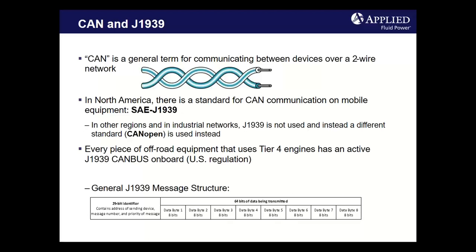The rest of the message, the other 64 bits of information, are generally divided up into 8 data bytes. A byte contains 8 bits, so therefore we get 64 total bits, and that's where all of the actual information resides. The engine speeds, which gear the transmission is in, what the coolant temperature is, all that information is going to be contained inside of those 8 data bytes in a manner which is described in that J1939 standard.